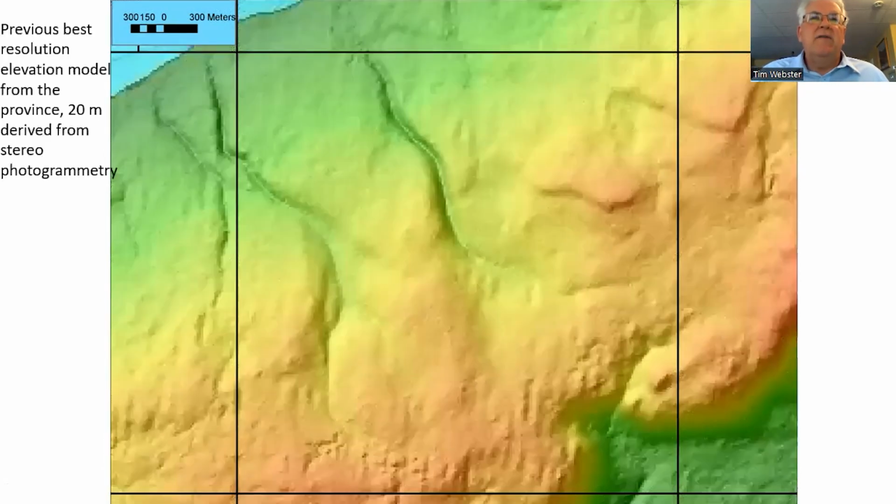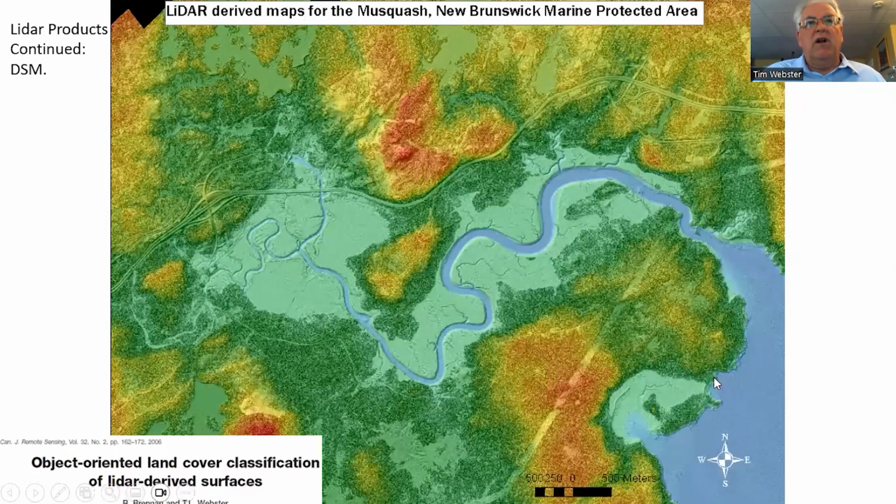Prior to this survey, this was the best available data for the province. 20-meter, derived from photogrammetry, stereo pairs, full of artifacts. Luckily, though, the province of Nova Scotia is now covered totally with LiDAR. This is that same area I showed the trajectory for.